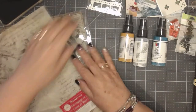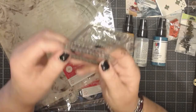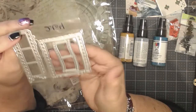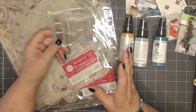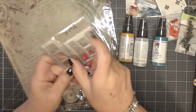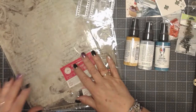So yeah. Oh, I forgot. Did this come in here and I didn't see it? This is the film strip die. Yeah, can't wait to use this. This will be fun. So I'm still contemplating on getting that little mini Gemini that you can put up here and run stuff through it, and it takes little dies just like this. That's all you would use it for.